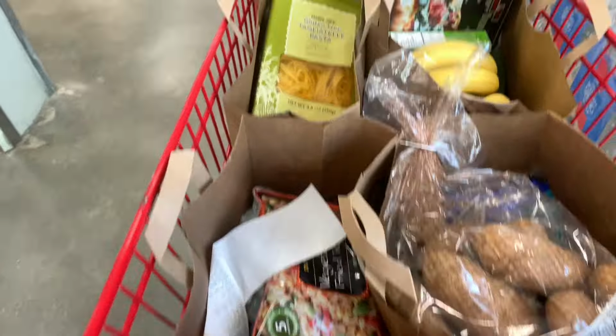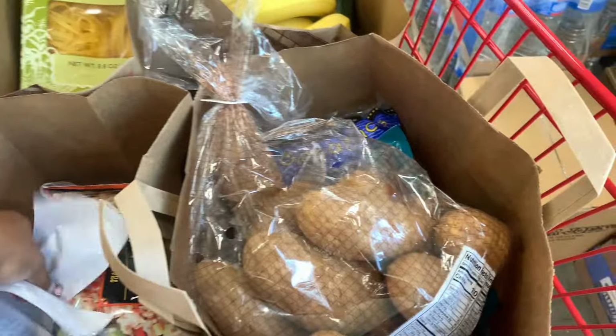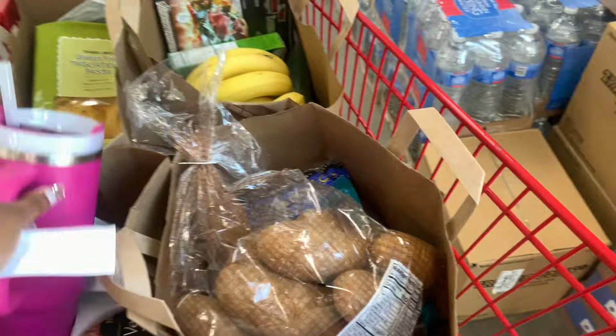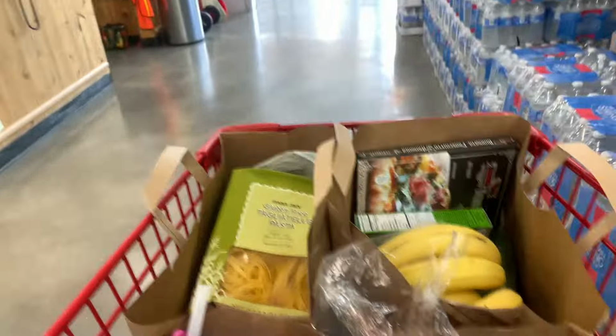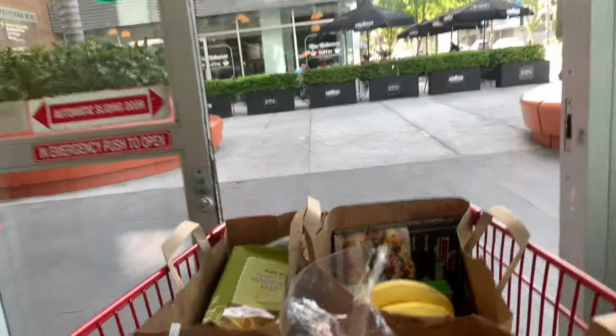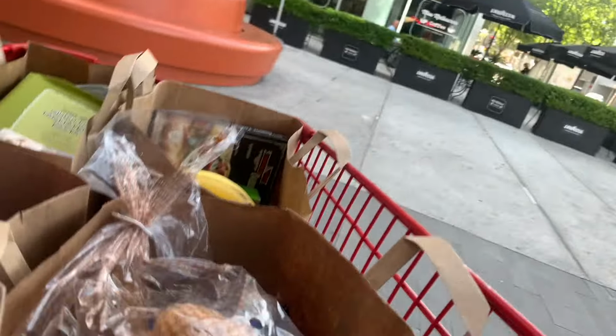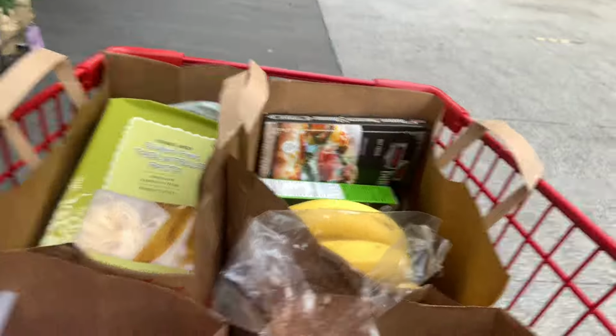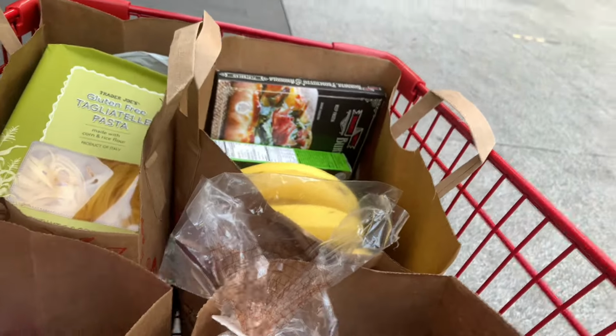All right, you guys. So this is everything that I got from Trader Joe's. I spent $136, which isn't bad at all, if you ask me. I'm very happy about it. Now, let me not forget my Stanley, or somebody will come up on her and I'll be sad as hell. And off we go. I can't take my cart downstairs. Oh, because it said locked beyond that point. Oh, okay, got it.